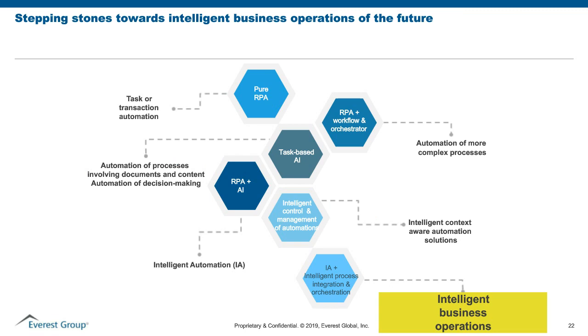So we started with pure RPA, which had no intelligence. Then we moved to RPA with workflow and orchestrators, which could do more complicated processes. In the meantime, these narrow AI applications like intelligent document processing and intelligent virtual agents developed in the middle there. And so they're being adopted increasingly. And now we're seeing this RPA plus AI, this intelligent automation, which is a combination of the two.